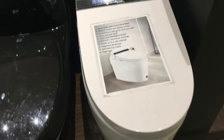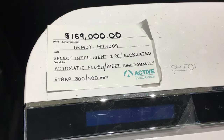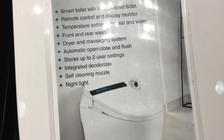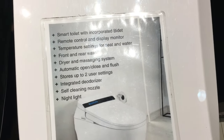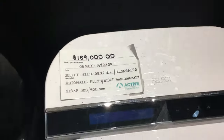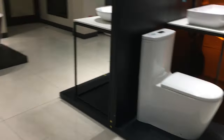All right, so here's the toilet that I was talking about with all these lovely features. It's a digital bidet toilet all in one, right? So it has a night light, temperature settings, front and rear wash, dryer and massaging system, the smart toilet. So you can consider that.